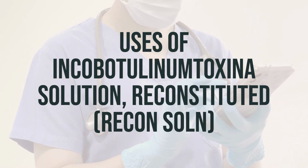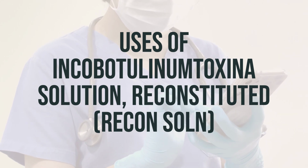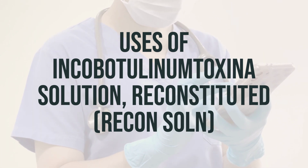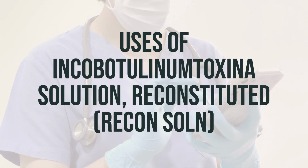Botulinum toxin works by blocking the release of a chemical called acetylcholine, which relaxes the muscles. It is important to note that this medication is not a cure, and symptoms will gradually return as the effects wear off. The dosage and timing of this medication will be determined by your doctor based on your specific condition and medical history.